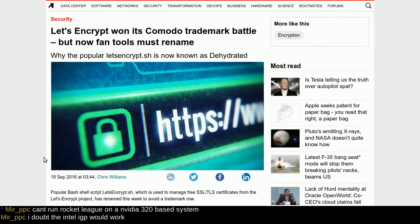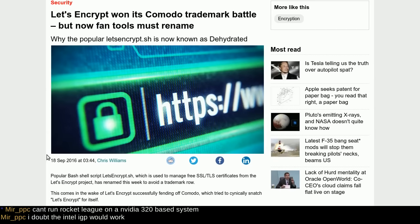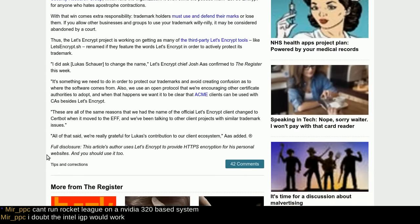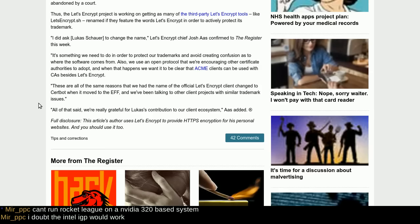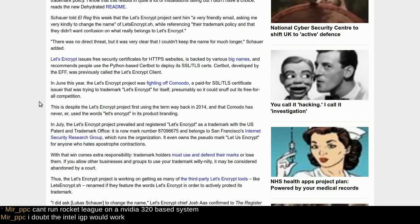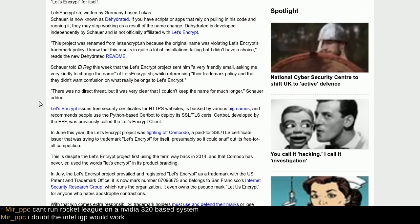So, Let's Encrypt. Coming hot off the heels of their trademark dispute with Komodo, when Komodo attempted to trademark the term "Let's Encrypt" and failed miserably because Komodo got their tushies handed to them on a silver platter, and the fine folks at Let's Encrypt succeeded in that one. So now they are basically obligated to go out and find anyone who even remotely possibly infringes on that trademark and threaten to sue them, which is kind of what they did with a teeny tiny project that was just called Let's Encrypt.sh. I can see how that might get confusing, yes.